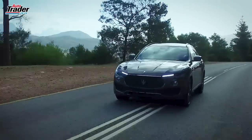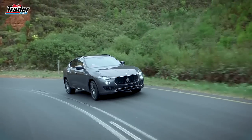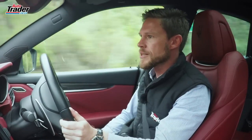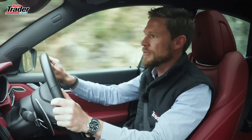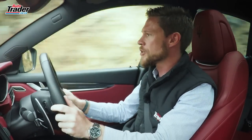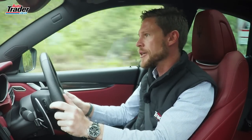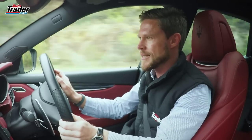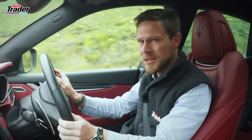You can quite comfortably spec one of the Germans to over 2 million rand. And I tell you what, it's not going to be half as good looking or half as entertaining to drive as this Maserati Levante. I think it's a great choice for those of you that are tired of the German offerings, want something a little different, want something a little Italian, and you want a Maserati.